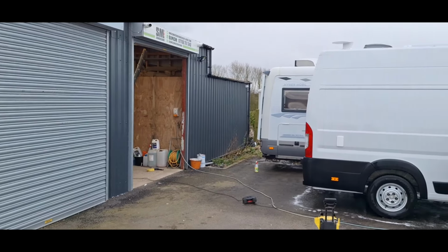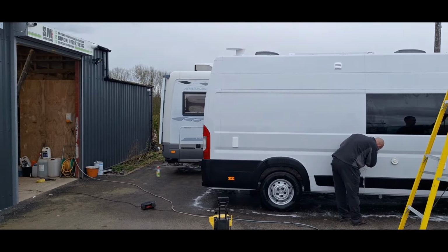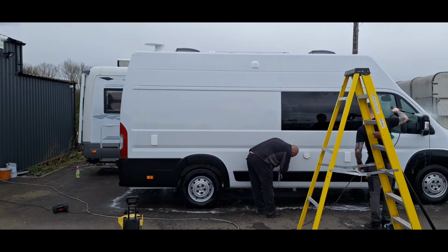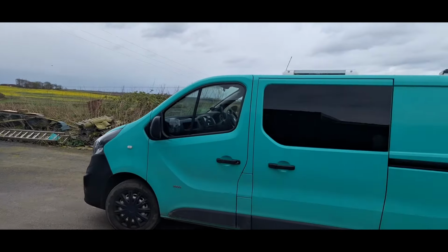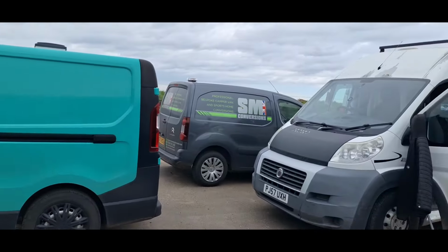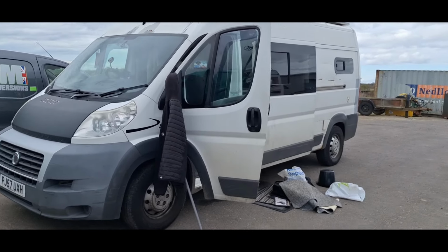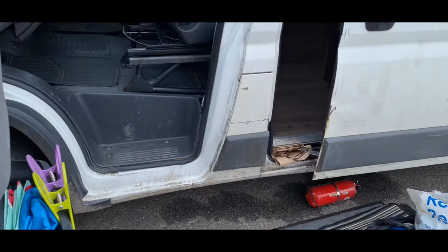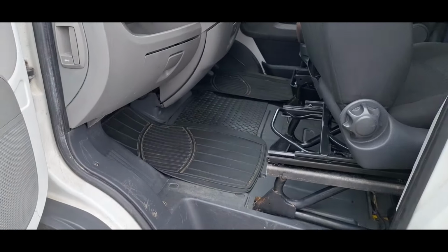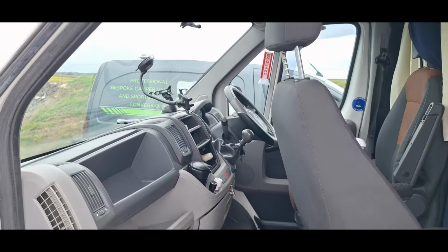There you are, they're just cleaning the race van up, which I'll be filming after because it's near enough finished. There's Pedro's camper, there's Columbus. I've just been getting all the stuff out of it and giving it a good clean. It looks a lot cleaner now, doesn't it, inside. And all in there, I've cleaned it all.